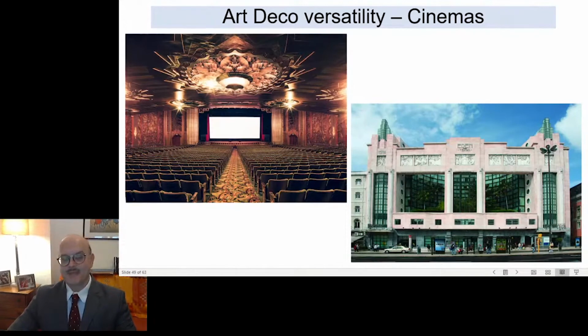And then cinemas. The movies became really, really big during the heyday of Art Deco. And so there are a lot of beautiful Art Deco cinemas all over the world. And they fitted that typology particularly well, in that many cinemas had large blank walls, not so much fenestration being a theater, but they were able to relieve that mass and make it look appealing and attractive and fun, which is, of course, what you want when you go into the cinema.